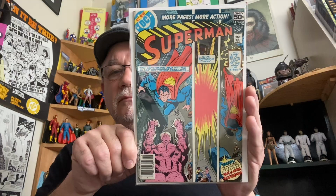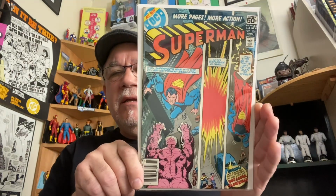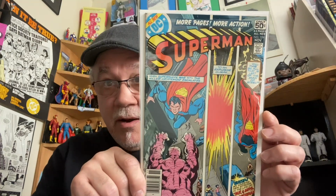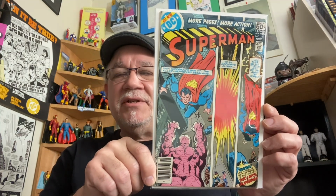And here we have Superman 329. Extra feature, Mr. and Mrs. Superman. I'm not really sure if that's the Earth 2 Superman. I'm sure it would have to be, unless they were calling this an imaginary story, which they're all imaginary stories. But yeah, I got some Supes action going on there. The Killer Kryptonoid.